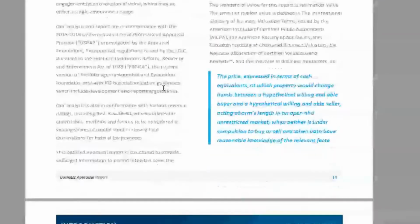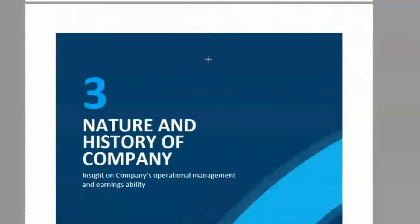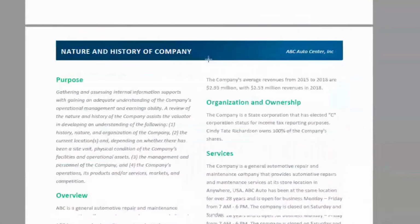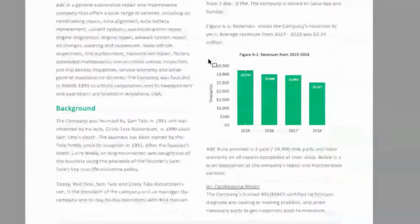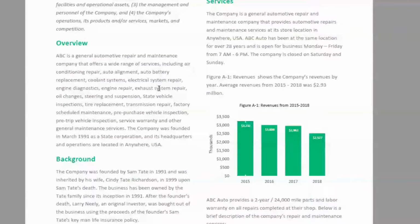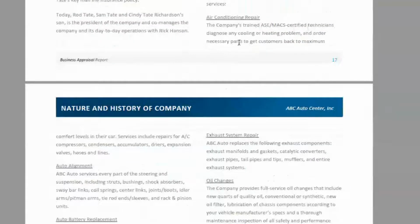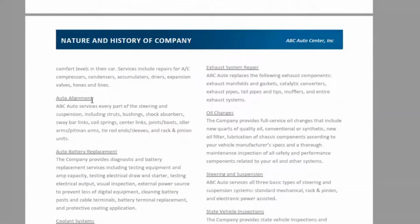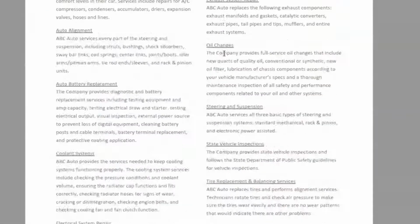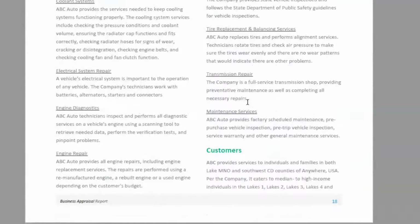The introduction, we talk about the standard of value chosen. In this particular case, we chose the fair market value. The nature and history of the company. This is an automotive company. And so we talked about the background, how long they've been in business, the services they provide. Again, we looked at the revenues. We actually spoke in some summarized detail about the services they provide, from air conditioning to auto alignment, oil changes to vehicle inspections, tire replacement and balancing services.